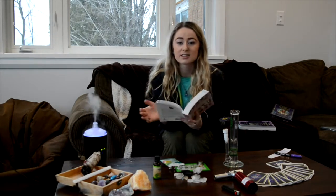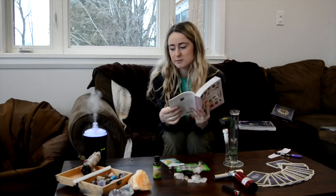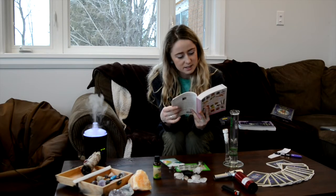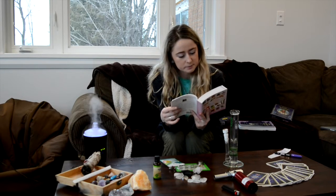What a perfect essential oil for today, everybody. Although I should be smoking herb, not concentrates. It has always been extensively used in perfumes.